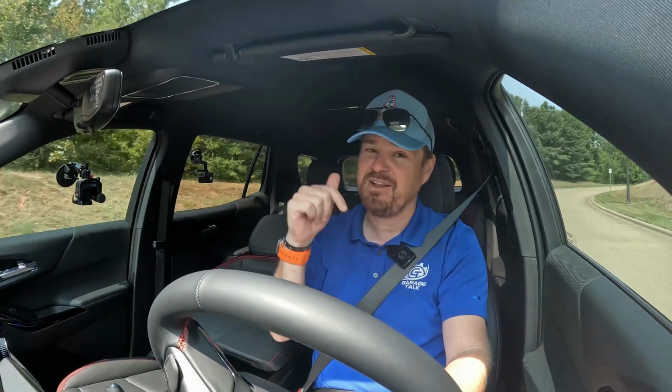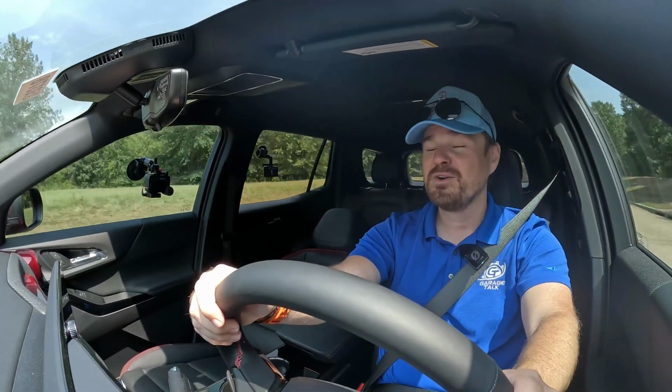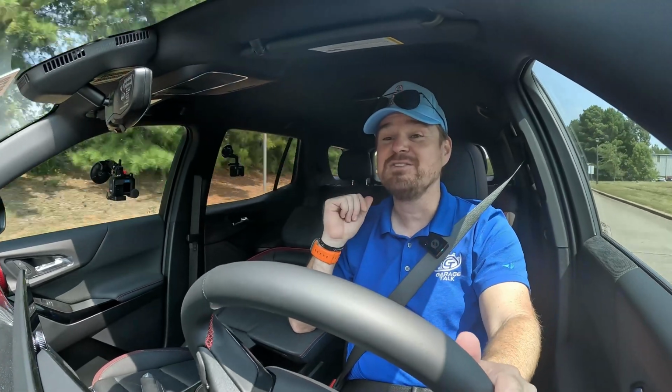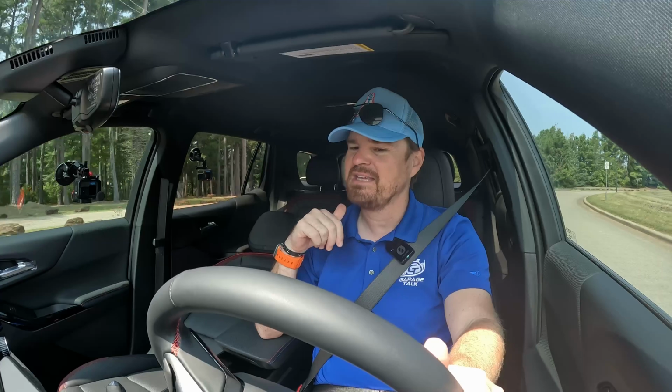The amount of features that Chevrolet has packed into this compact crossover for $36,000 as this one is equipped is very impressive. Yes, the old man in me says new vehicle prices are just absolutely overrated and overpriced to begin with, but in the grand scheme of things, $36,000 for this vehicle really has me scratching my head when it comes to the last Hyundai Tucson that we tested and the fact that it was flirting with $40,000, and I don't know if I liked it inside as much as I like this one.